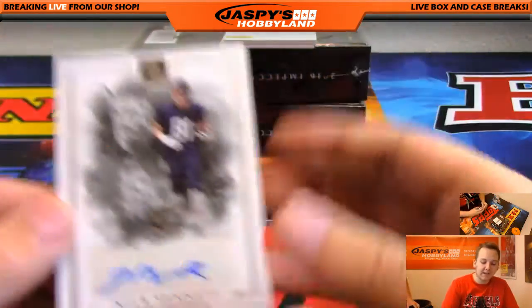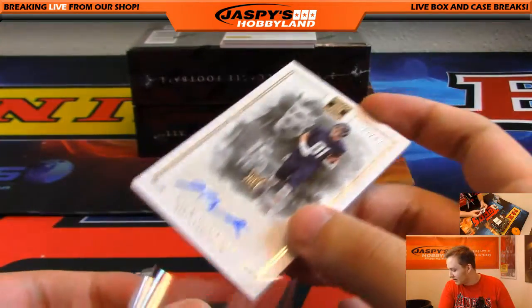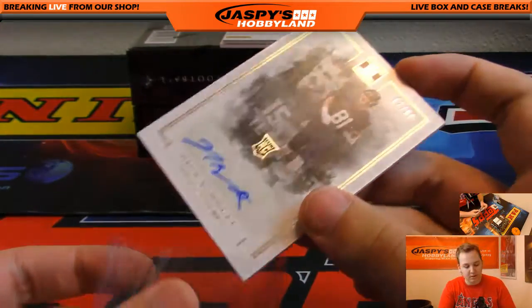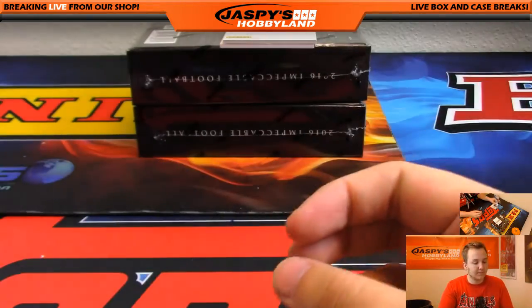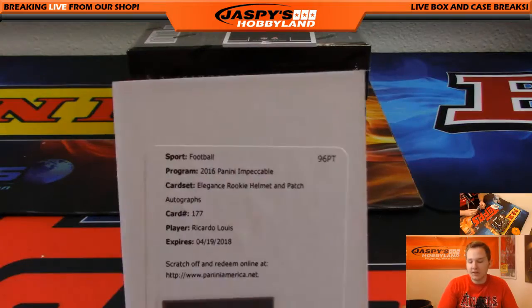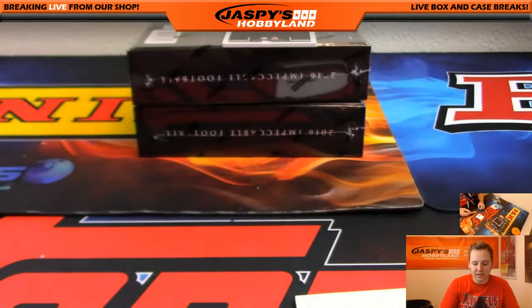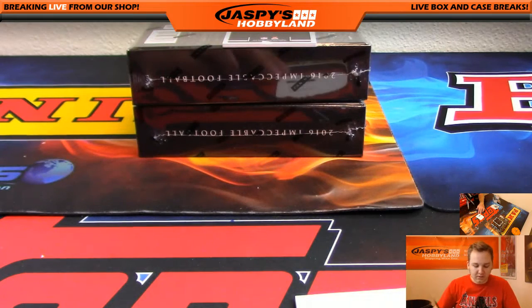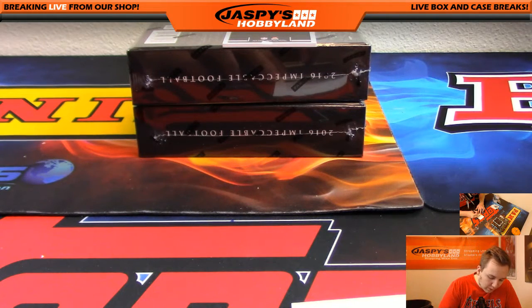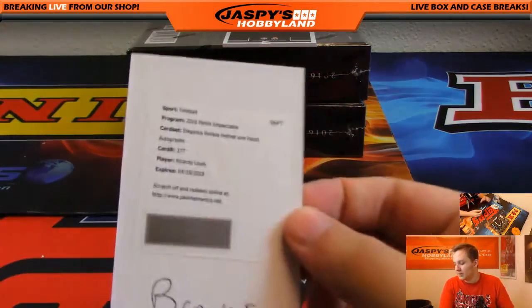We got Nick Vannett autograph, 67 out of 99 for the Seahawks. That's going out to Sean. We got a redemption for the Cleveland Browns, Ricardo Louis, Elegance rookie helmet and patch autographs. Browns. That one's Ziggy again.